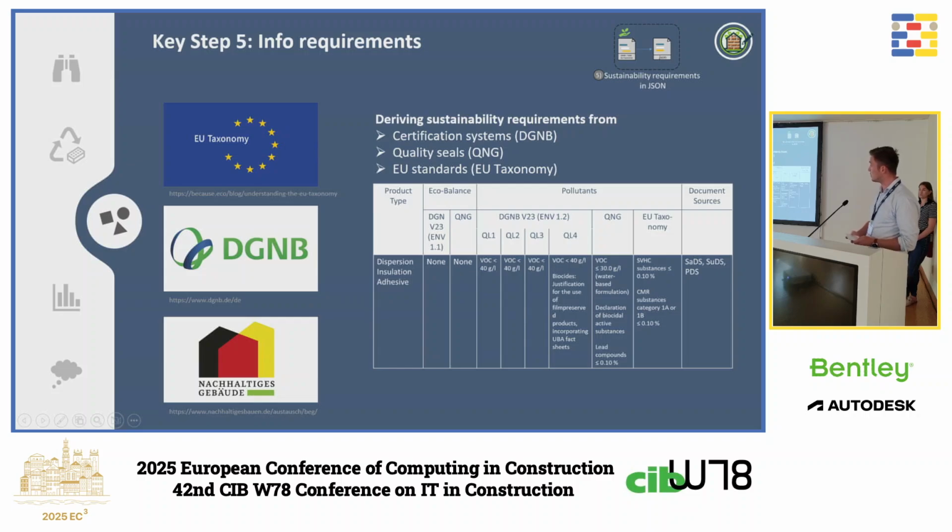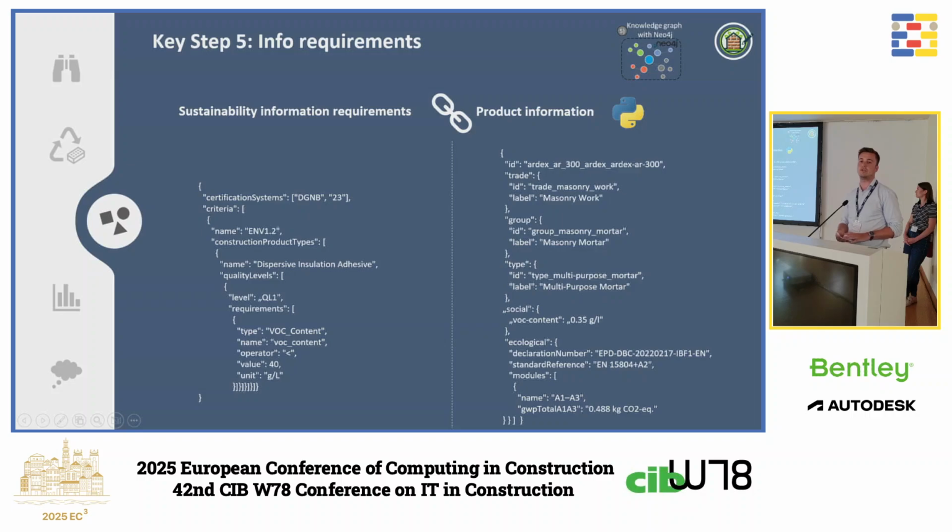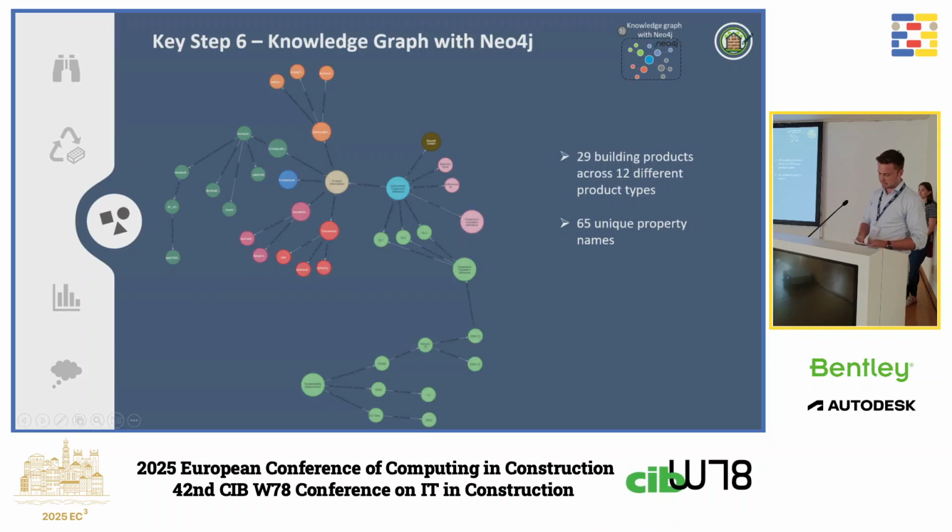In step 5, the product data is compared with the requirements of the different sustainability systems, like Karina said, the EU Taxonomy, DGNB, and QNG. We also translate the requirements into a JSON file. So in the next step, a Python script can automatically check things, like is the VOC content of our product lower than the limit for the product type. With the same Python script, we store the product information and the sustainability requirements in a structured way in a knowledge graph. In our case, it's Neo4j.